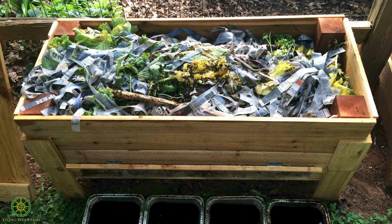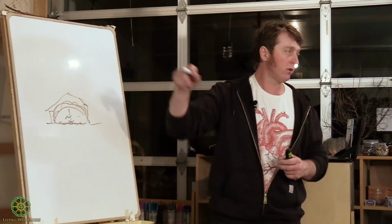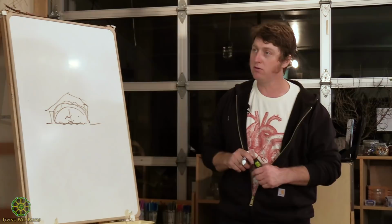It's really important to establish that fertility box, a super condensed little spot where you're making fertility on the farm. Because you want to work with what you have. You're working with your resources, and you don't want to have to buy fertilizer. And this is better stuff than you can even buy.